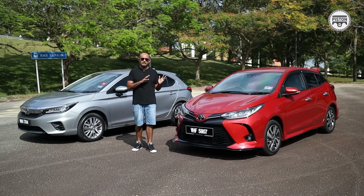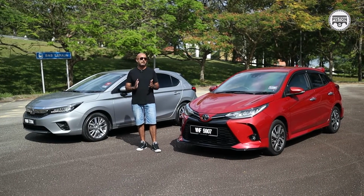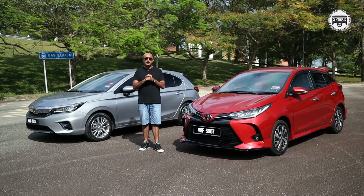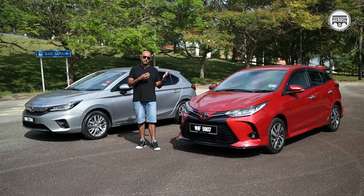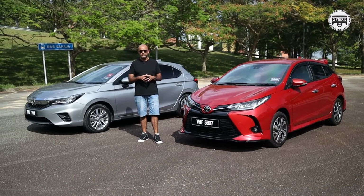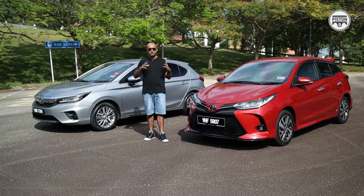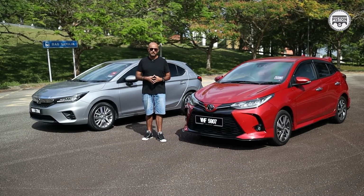However, the Yaris has better safety systems as compared to the Honda City. And if you wanted equivalent safety standards for the Honda City, well, you're going to have to spend about 10,000 ringgit more, because the Honda V-Spec with Honda Sensing actually costs 10,000 ringgit more than the Toyota Yaris. Well, in terms of storage space, the Yaris actually surprises by being able to accommodate everything that we threw at it. However, the City was able to accommodate all of that, but was more comfortable to drive as well as for the passengers.